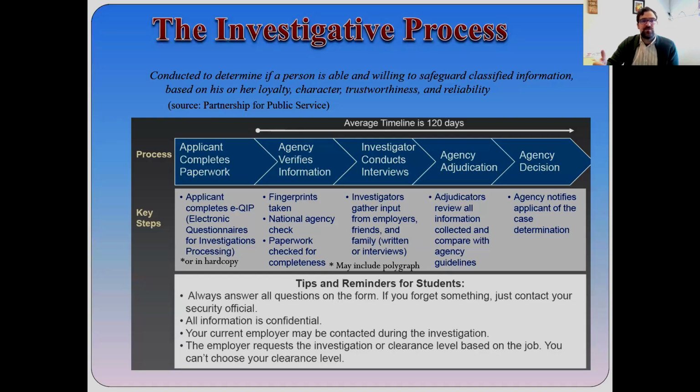The SF-86, Standard Form 86, is a very long document. And so it's not uncommon for somebody to miss a single page, especially if they're printing this out or going through a virtual document and you forgot where you were. Okay, so it all starts with completing the paperwork, not putting the cart before the horse here.